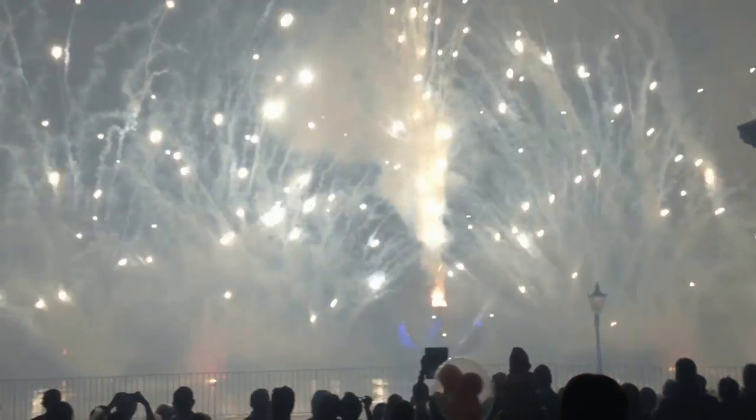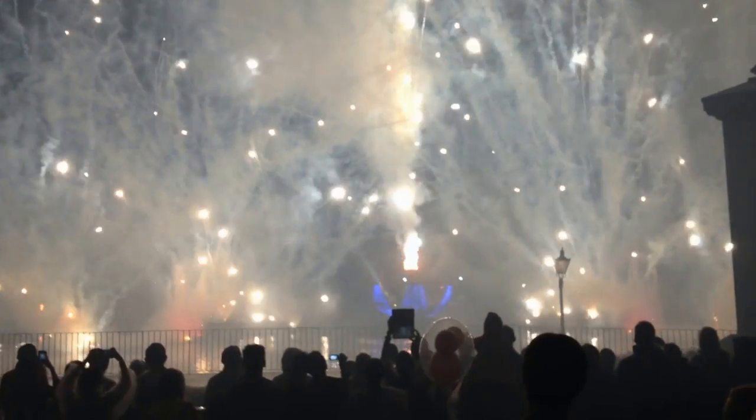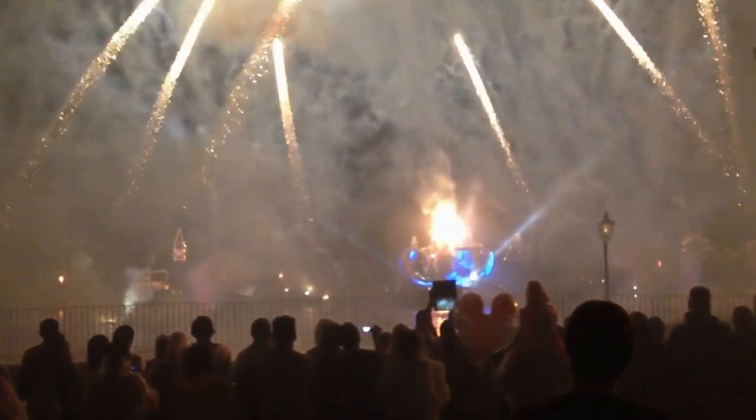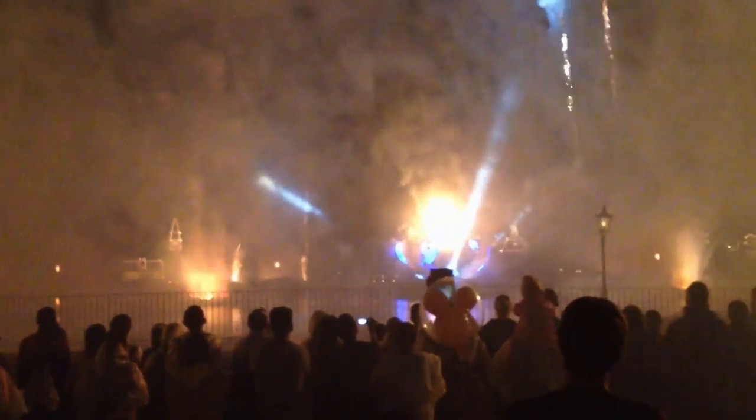So this was the fireworks show at Epcot, and it was spectacular. Just absolutely awesome. And that thing in the middle that you see spinning is actually the Earth. So it was an awesome show. Just really had a great time watching this. Beautiful. Loved it.